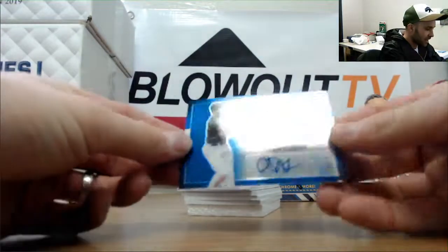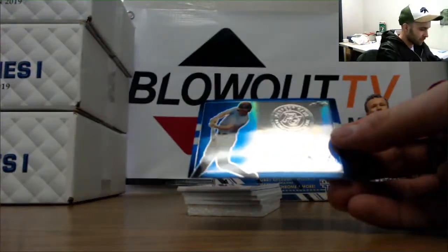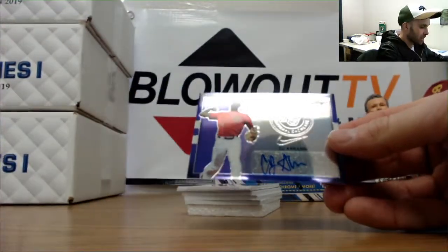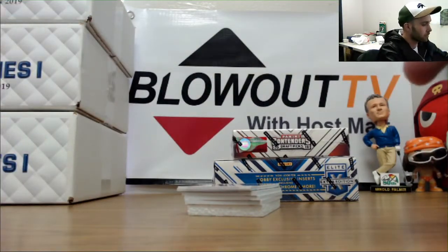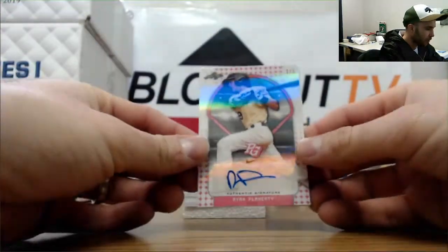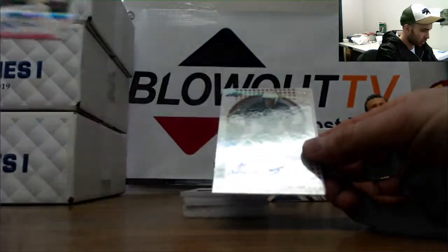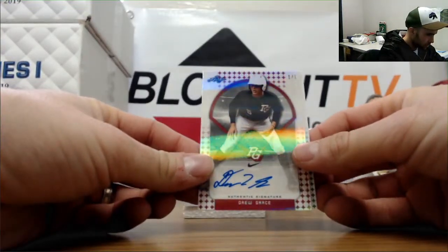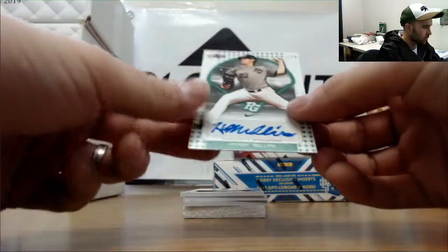25. Next up is Cade Doughty, blue parallel, number to 20. Gunnar Henderson to 20, and CJ Abrams, number to 12, purple parallel. One of one, Ryan Flaherty. Followed by another one of one, Drew Grace. And 7 of 10, Hayden Mullins. Green parallel.